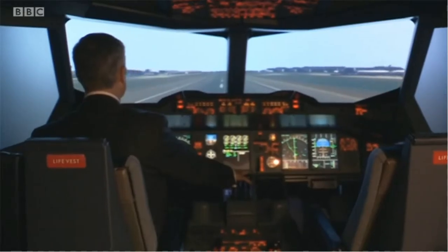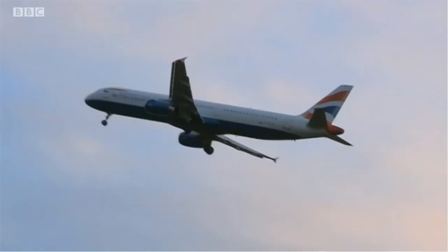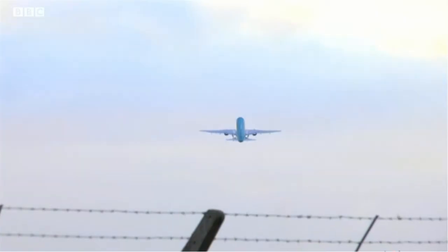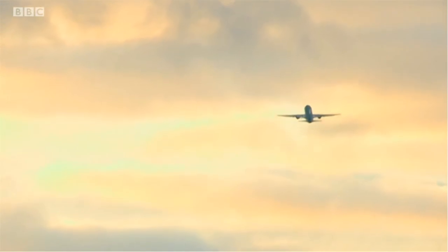Steve Landells was a pilot for over 2 decades. He's now flight safety specialist at BALPA, the British Airline Pilots Association. And he's concerned about the number of laser attacks on aircraft. We've seen the number of laser attacks on UK aircraft gradually increase over the years. Last year, the Civil Aviation Authority has told us that there were over 1,400 laser illumination events on UK aircraft in the UK. Now, that's more than 4 a day.